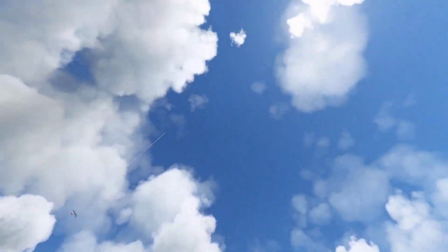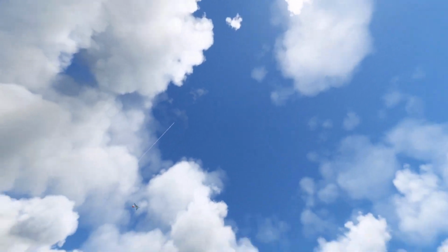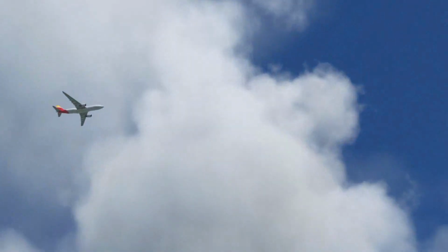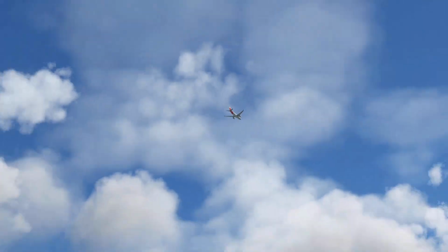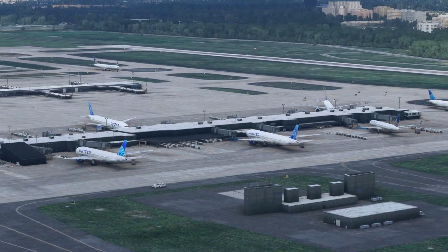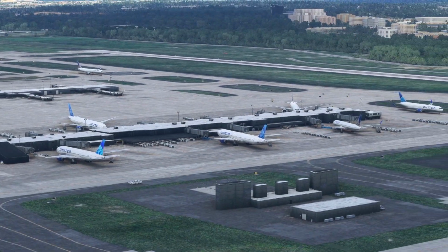Alright, what's going over ahead now? Iberia. Airbus A330. Very nice. Also heading down to the south. Make a U-turn and come back on one of the runways. A lot of heavies showing up, that's for sure.